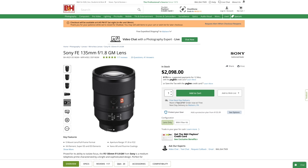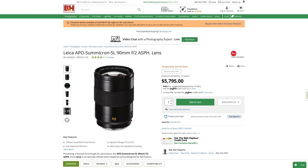For what I do and how I do it, this lens, at this price, this size, this build quality is just superb, thoroughly gratifying, somewhere between 95 and 99% of the time. Would I feel the same way were I to see this kind of optical performance with a 4x the price Sony 135 f1.8 G Master, or 10 times the price, like a 90mm f2 APO Summicron SL in the Bat Studio? No, I wouldn't. So what?